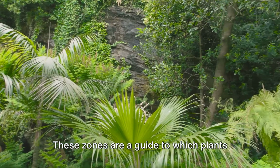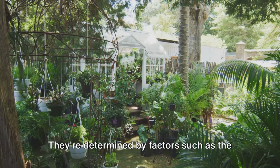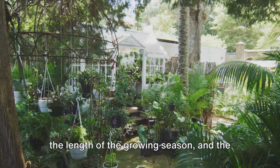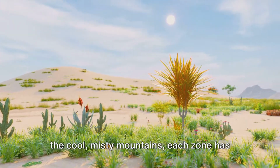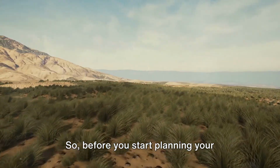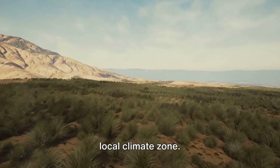These zones are a guide to which plants are likely to thrive in your region. They're determined by factors such as the lowest temperatures experienced in a year, the length of the growing season, and the timing of frosts. From the scorching heat of a desert to the cool, misty mountains, each zone has its own unique set of conditions that influence what you can grow. So, before you start planning your garden, take a moment to research your local climate zone.